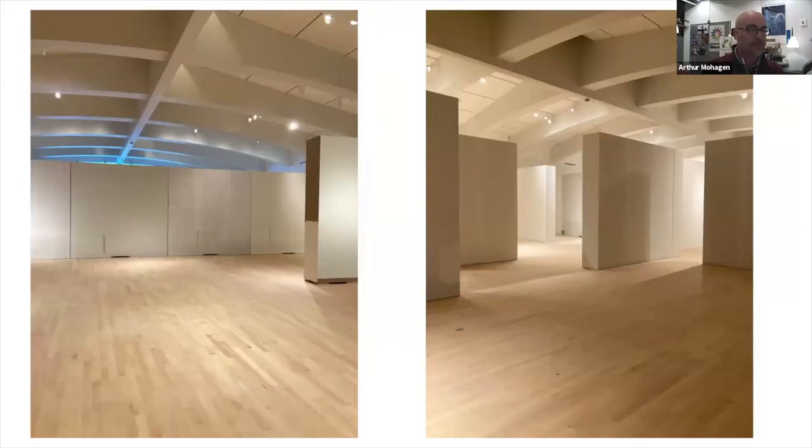So here's some after pictures. The gallery floor and the gallery walls just look better than ever.